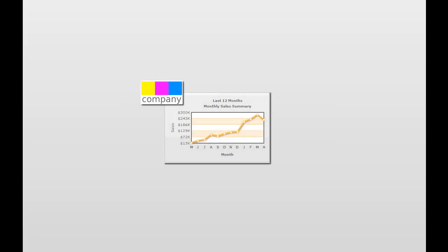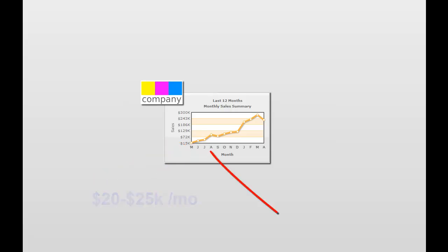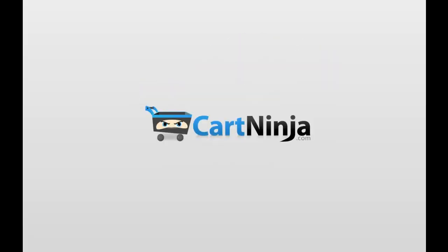I want you to take a look at a screenshot of their sales data over the past few months. Now, look here, when they started, they were plateaued around $20,000 to $25,000 a month in revenue. Here's where we implemented Cart Ninja. You can see the conversion stimulating the growth of this company, where every single month was a record month, and they recently hit $277,000 in a single month. And that's why your company really needs Cart Ninja.